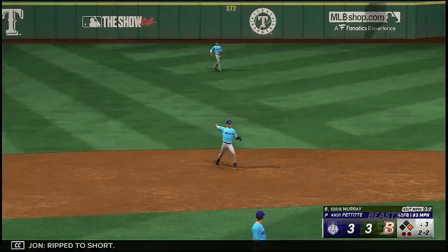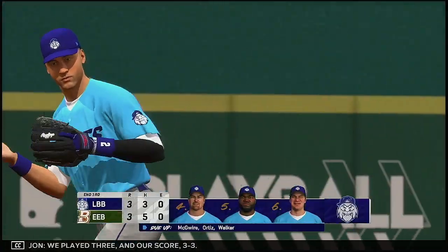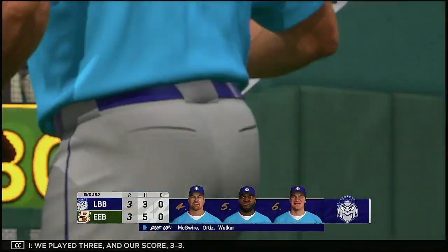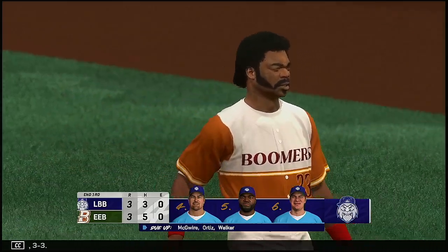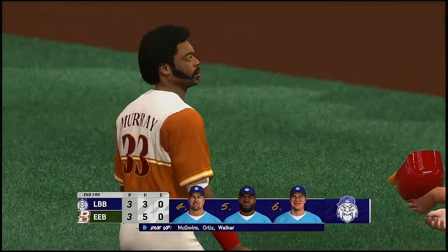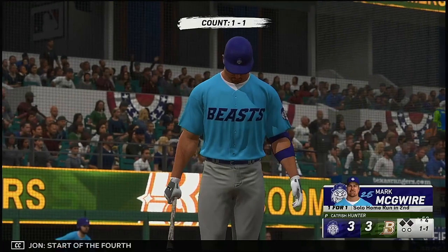Ripped to short. Rolls across the diamond. Third out. We played three, and our score, 3-3. Start of the fourth.